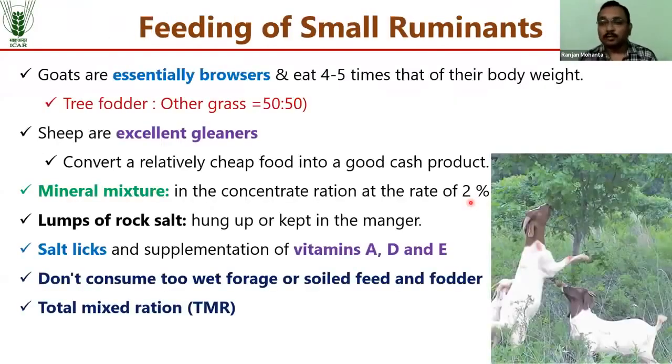Coming to the feeding part, goats are browsers, but sheep are grazers. Sheep will graze even on small grass, but goats will never do that. So we must feed them accordingly. Goats should never be fed on the ground, otherwise they will trample the feed and will not eat it. And they must be provided with either rock salt or salt licks, so that it will be better.